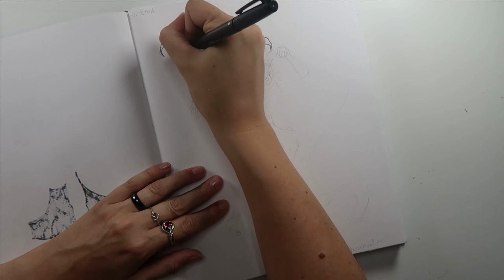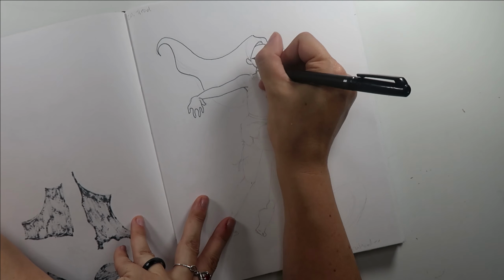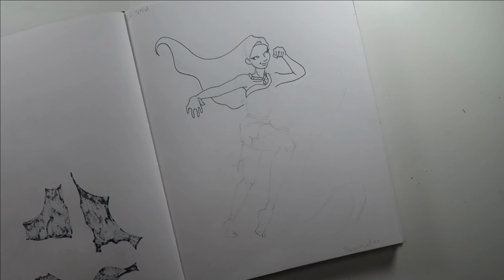Alright, it's day 20, and today's prompt is Tread, which immediately made me think Tread Lightly, which for some reason my mind jumped to Pocahontas.